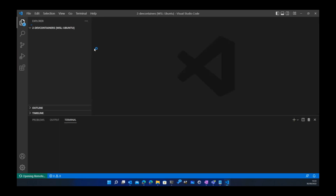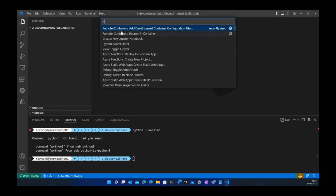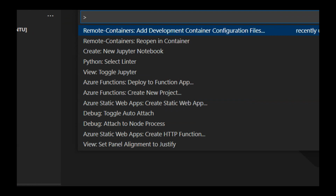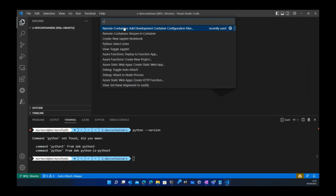It's nice and easy to do. So I'll just check and see whether we've got Python installed. This is talking to my Windows Subsystem for Linux at the moment. There's no Python installed on there. So I will go and say, add a development container configuration file. And it will come up with a huge list of different pre-configured environments for me that are all sitting on a GitHub repo somewhere. So you can go and browse those yourself if you want to. But I'm going to pick a Python one.